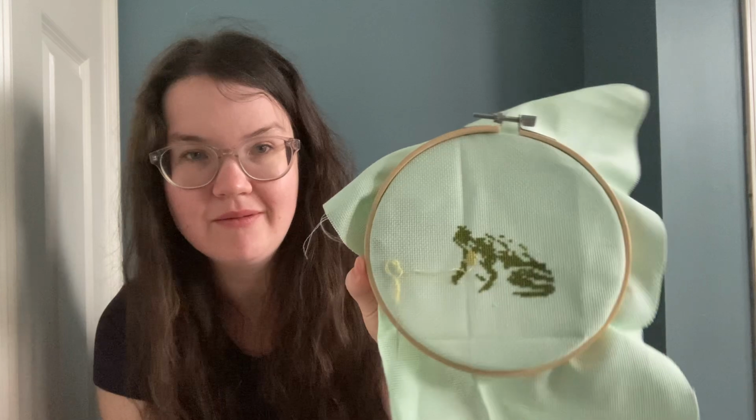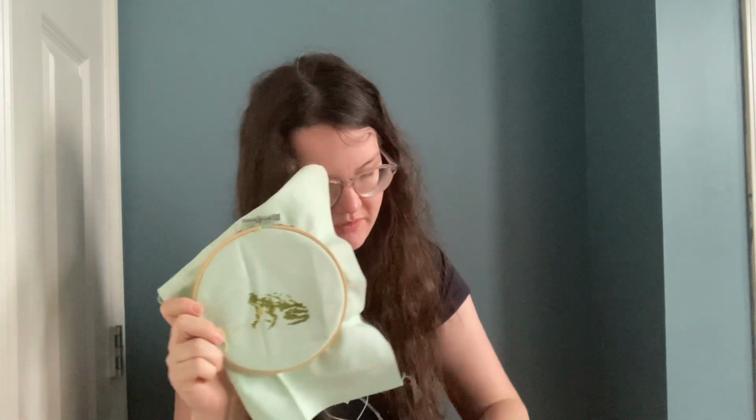So this is what I've got. It's The Friend by Needle Lot Designs. You can see I've got most of the frog outlined and done. It's a very dense pattern. I think it has almost 6,000 stitches in it. I'm not doing all 6,000 stitches. I've recharted bits and pieces of it to make it more efficient and not a massive piece. I'm just working on that. It's fun. It's fine. It's all good.